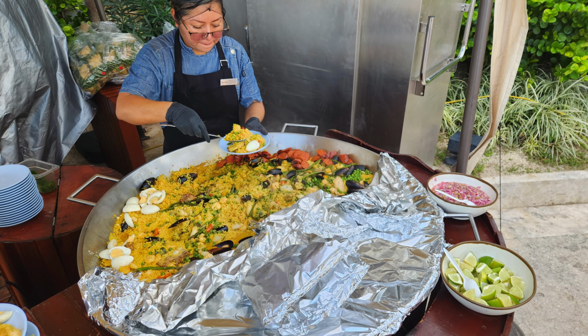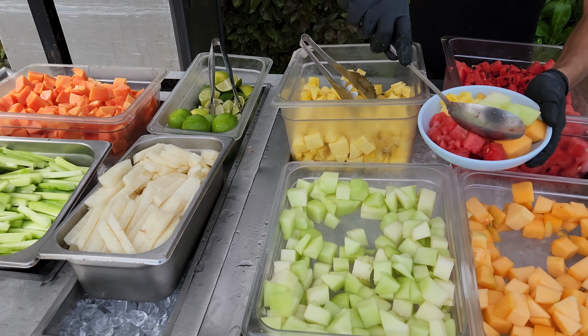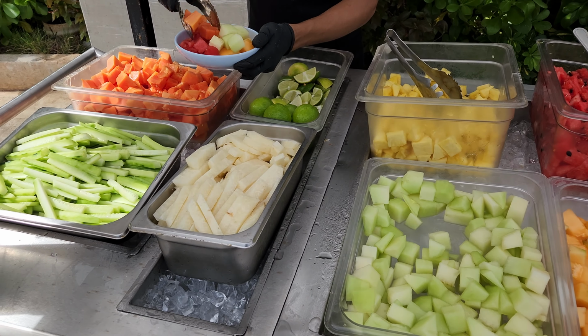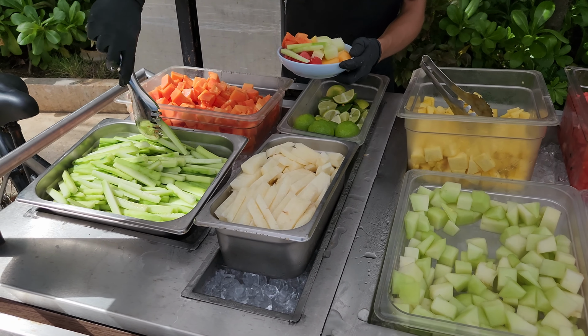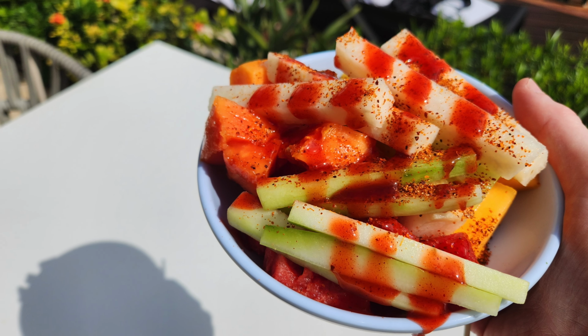At the North Pool, one day they made paella. Delicious. But my absolute favorite was the fruit stand at the South Pool. Only there twice during the week. I would ask for a mix of fruit. And then if you want, there is a sweet topping, a spicy topping, or do what I did, which was ask for sweet and spicy. Delicious.